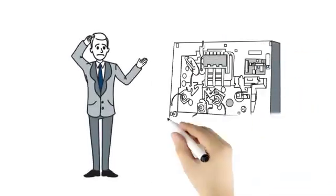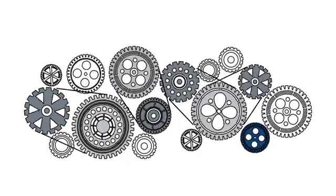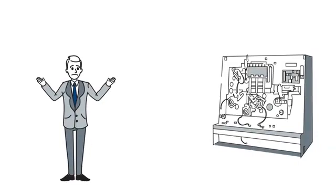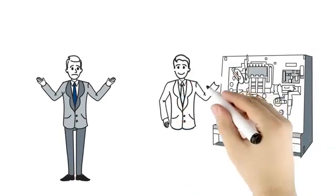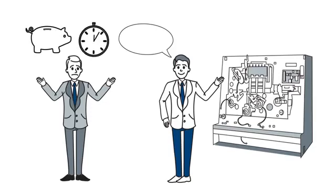Ralph is a production planner. In connection with the realization of new orders, he regularly has to struggle with a multitude of machine component configurations, which frequently require costly tool solutions. He often needs to consult a specialist. Not only does that cost money, but above all, it takes time.